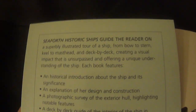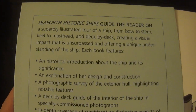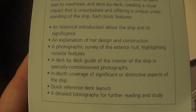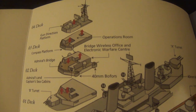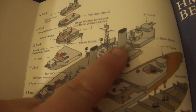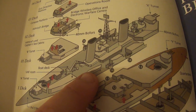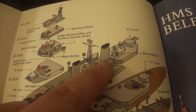And then here's a guide. Shows you how to use this book. So, a really cool thing about this book is the fact it has this thing that shows you the different deck levels and what is on the deck levels. And I did not know this, but these funnels are different sizes. And I only learned that because of Mr. Bravo building the model of the Belfast. These funnels are not the same size.